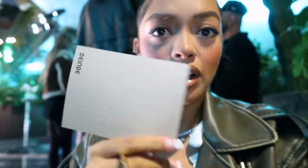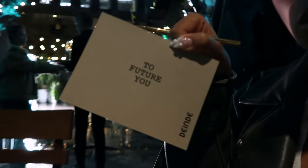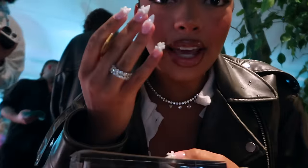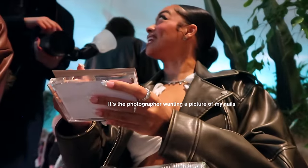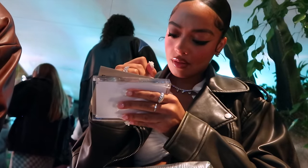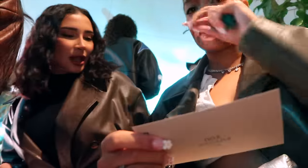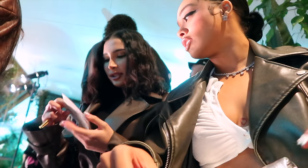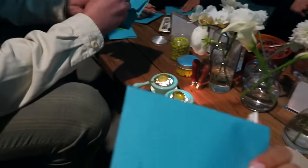Thank you. Okay, so they have this really cute little station where you write yourself a letter and then you put these scent notes in it, I think, and then they're going to mail it to me in a year. That's to future you. Isn't that so cute? What do I want to say to future me? They're going to mail it to you in a year, so whatever you want to say to your future you. Okay, so I've got my letter to my future self. I put some lavender and sage in it. And then we're going to get it sealed.